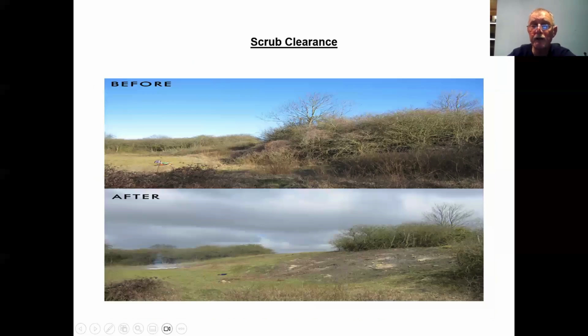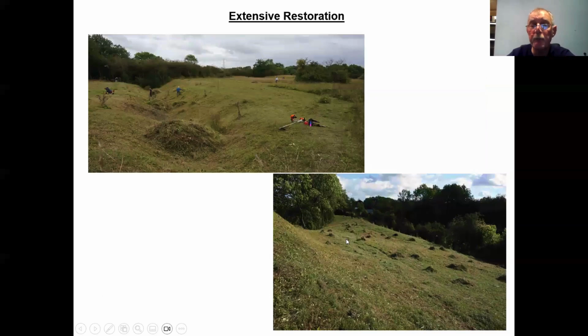As I say, one of the most important things about conservation for the small blue, certainly in Warwickshire, is scrub clearance. And again, I'd advocate you've got to be bold. So this is a start of the work, before and after, at a place called Harbury Spoilbank North. And you can see here, before and after, that we've cleared quite a lot of scrub. But this is small potatoes, really. You want to go big.